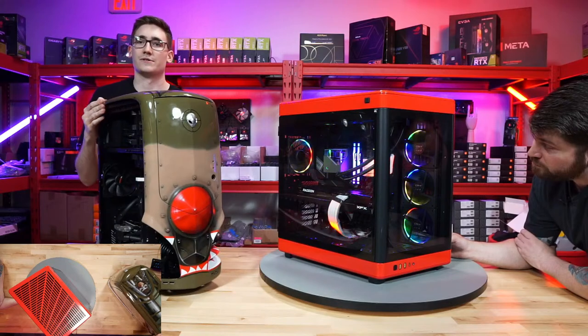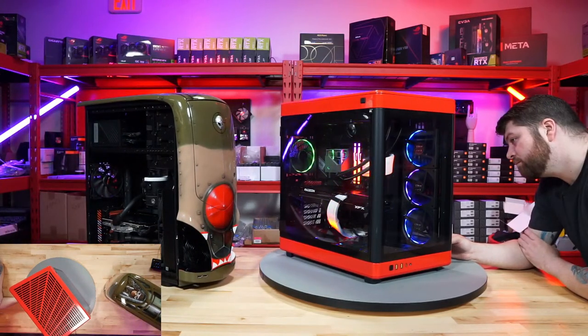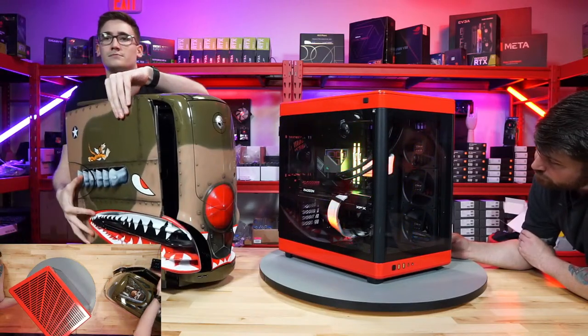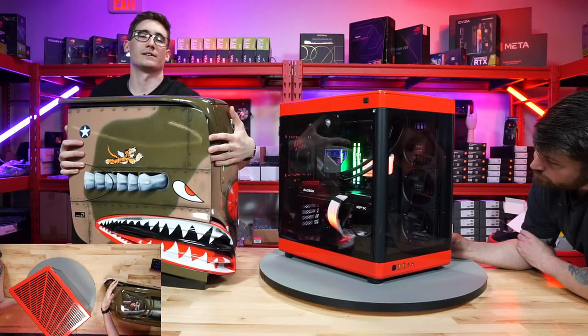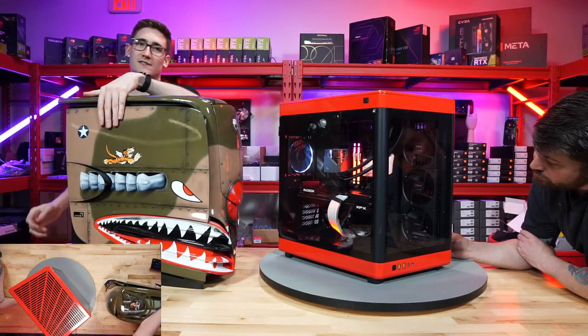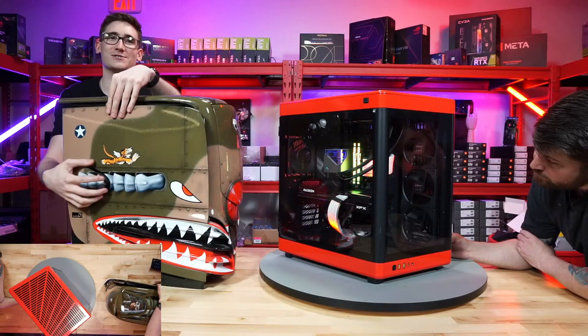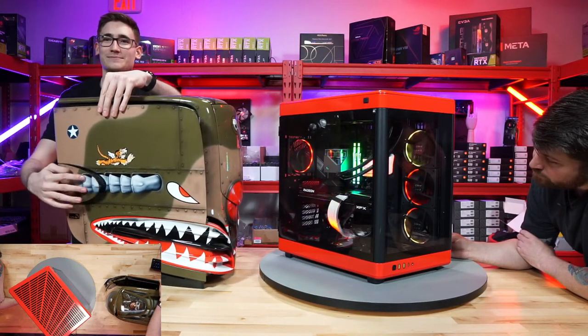Can we see the paint job on the other side? Yes, so the side panel that would be here is that panel right there. It's kind of a pain to install, so I'm just going to hold it right here. It has a little hinging door and the little release right here.